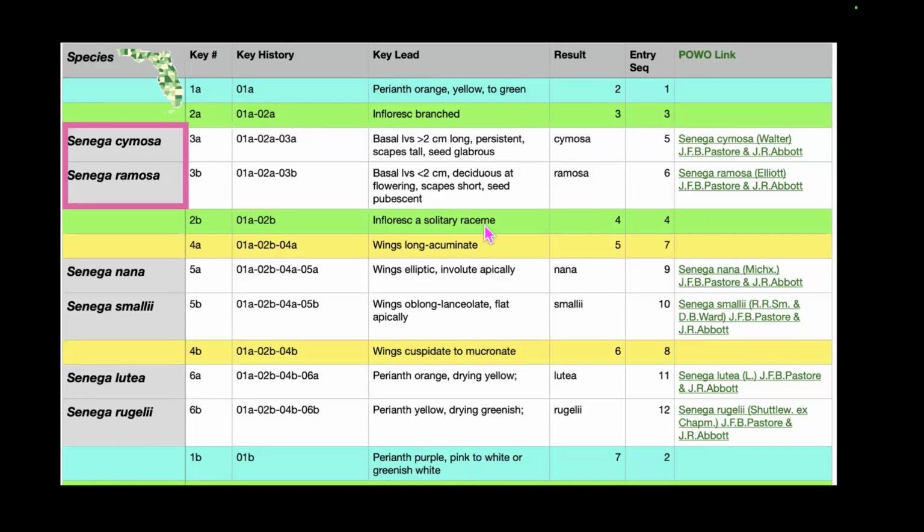And so the green brackets are under perianth orange. They're either going to be inflorescence is branched or the inflorescence is a solitary raceme. We'll look at this in a minute. So then falling out under that are these characters. By doing this analysis, I can sort this and play with it. And it also just helps me remember it.